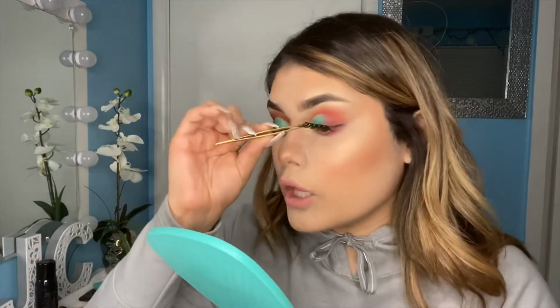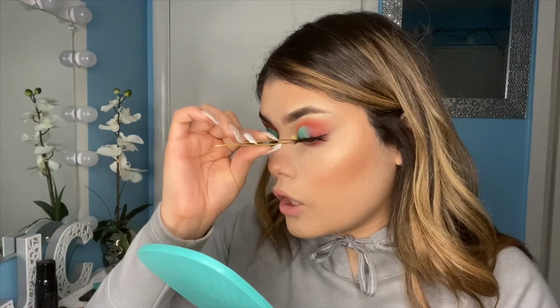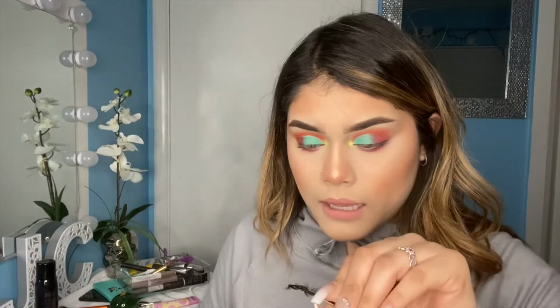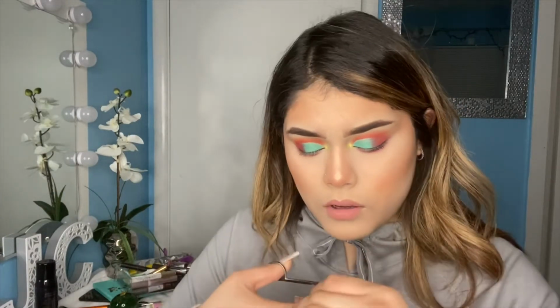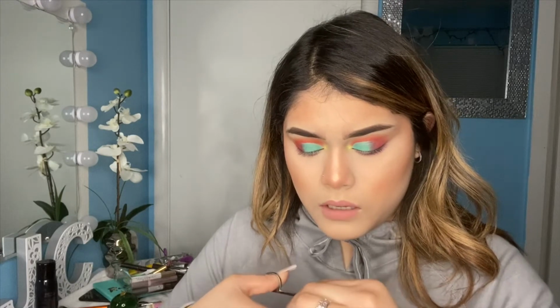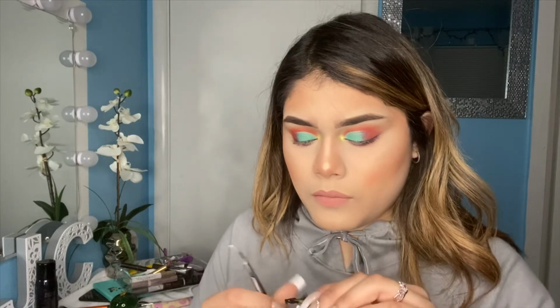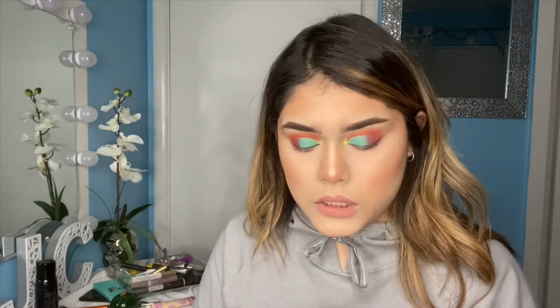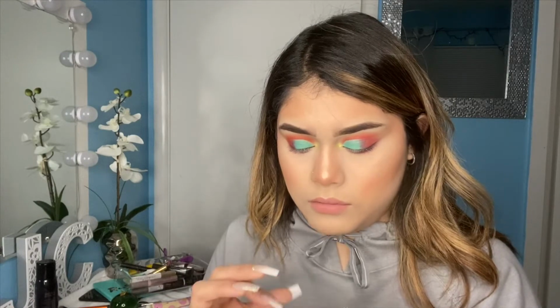And then I kind of measure my eye, and if I like how long they are, I will go ahead and leave them. But in this case, I'm actually gonna cut a little bit from the end. Never cut from the top, from the beginning, like from here. Don't ever cut from here, always cut from the end.